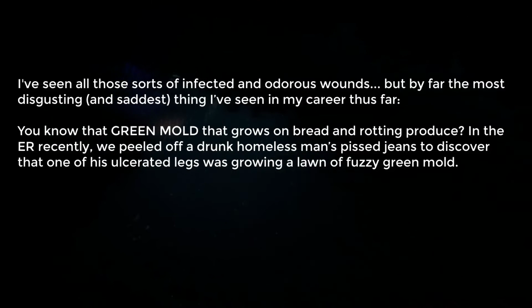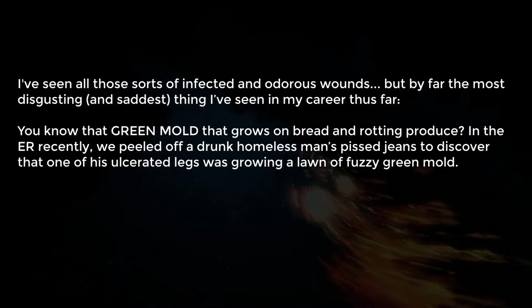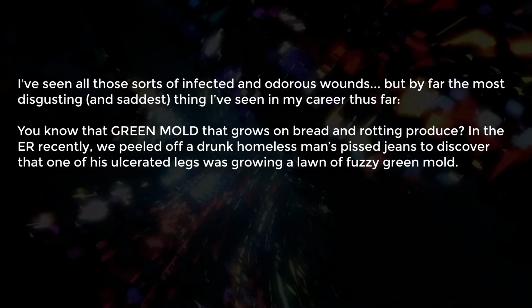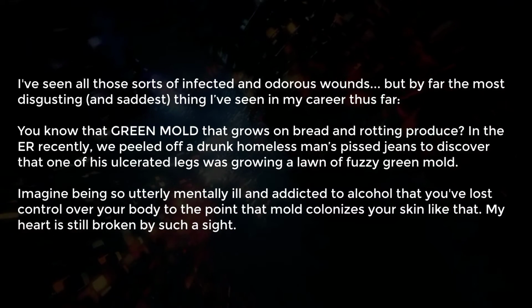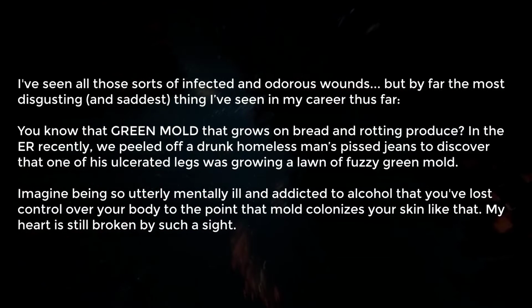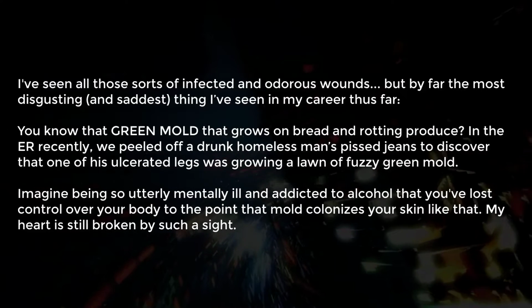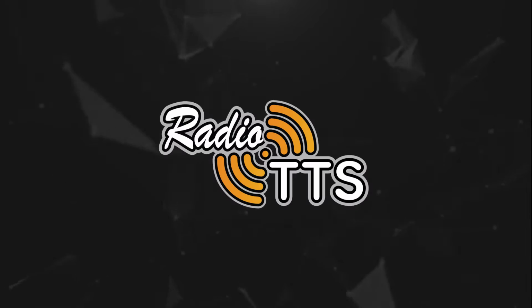In the ER recently, we peeled off a drunk homeless man's soiled jeans to discover that one of his ulcerated legs was growing a lawn of fuzzy green mold. Imagine being so utterly mentally ill and addicted to alcohol that you've lost control over your body to the point that mold colonizes your skin like that.